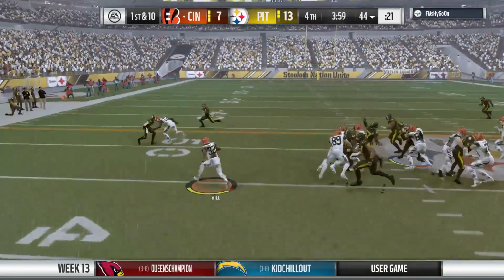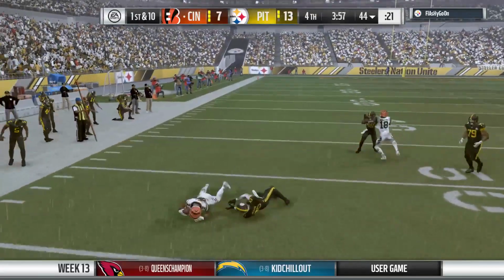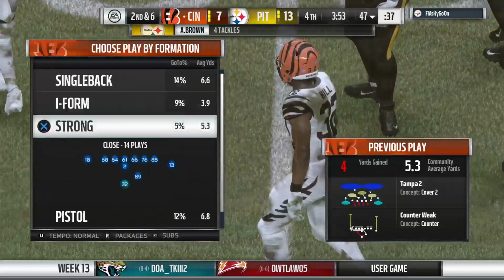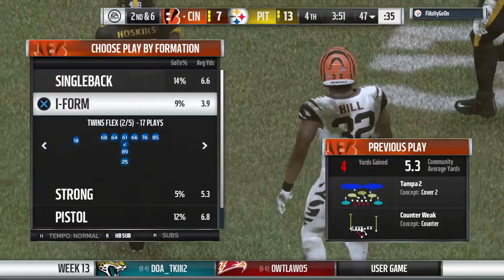On the counter, it's Hill. Always got some breathing room. And a minimal gain here as he's up to about the 47-yard line. It's a pickup of 4, and it'll bring up second down.